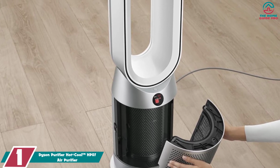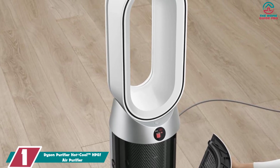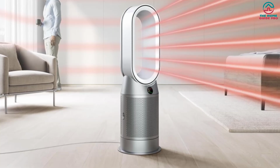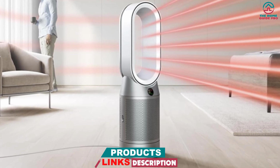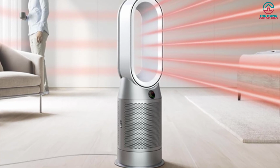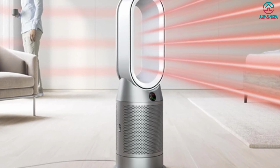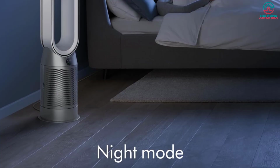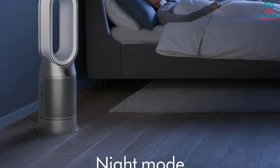And finally, at number 1, we have the Dyson Purifier Hot+Cool HP07 Air Purifier. The HP07 isn't just a heater. It's an app-enabled air quality sensor, a HEPA and carbon air filter, a hygrometer, an actually accurate thermometer, a cooling fan, and yes, a classic resistance heater. Like most Dyson fans, it looks like a droid without a face. The Dyson's actual fan is hidden in its base, pushing hot or cool air around the top loop and blasting it out, using what Dyson proudly announces is, quote, jet engine technology. If you turn up the fan full blast, it'll sound like it.